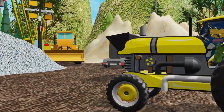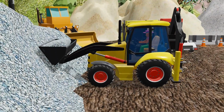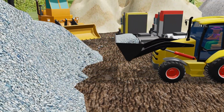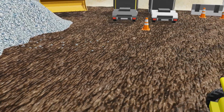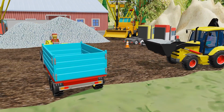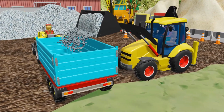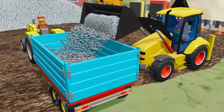When he reached the gravel pit, the loading of heavy gravel and rocks began. The loader lifted the material efficiently, and the tractor watched as the trailer filled to the brim. After loading, the tractor started back, more carefully this time, because the load was heavy and the road down was steep. The engine held power, and the wheels rolled steadily on the slippery surfaces.